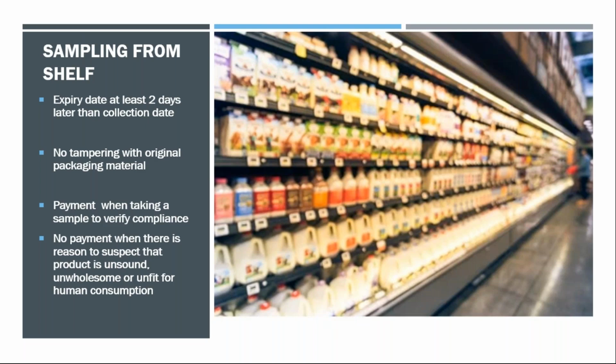If a packed product is sampled from the shelf, there should be no tampering with the original packaging material. And then regulation 3 to 8 states that the inspector should pay for the product from the shelf if the sample is taken to verify compliance. That is in the case of DSA's National Monitoring Program. No payment is required if the inspector has reason to suspect that the product is unsound, unwholesome, or unfit for human consumption. So that's the only time when you get a product from the shelf that payment is not needed.